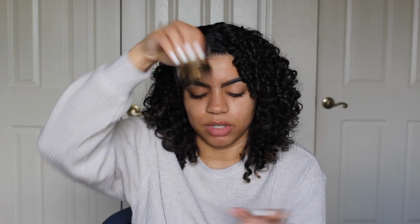So what do I have here? I have a lot of hair clips. Okay, so I bought these from Amazon. This I don't really like because it doesn't really gather a lot of hair. I like them more like this. So I have a lot of hair clips. What am I going to do with them? I do not know. But moving on.